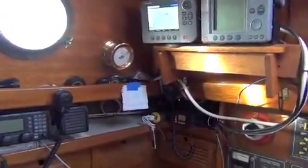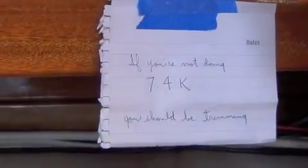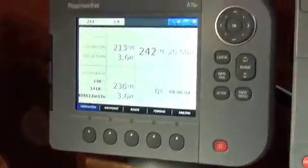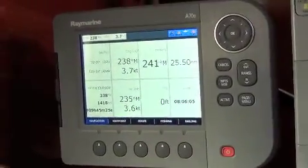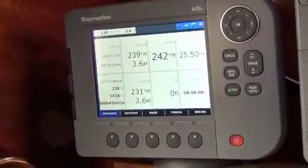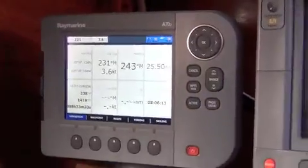Got a little inspiration here from Dave. Unfortunately, we were nowhere near hitting 7.4 knots today. As you can see, it's kind of what we've been getting all day. Busting up to a few fives, but very frustrating, but I'm over that now, just enjoying the day.